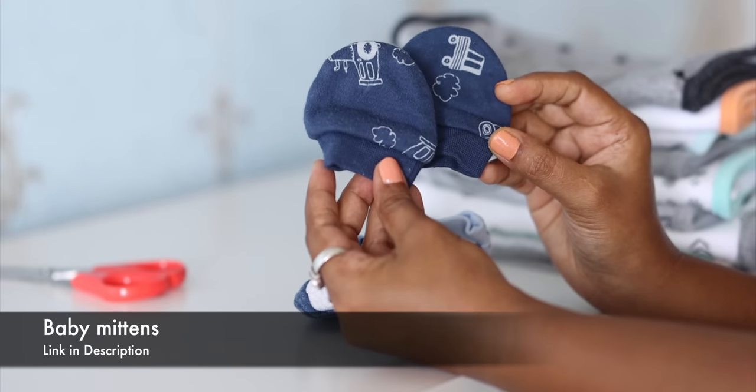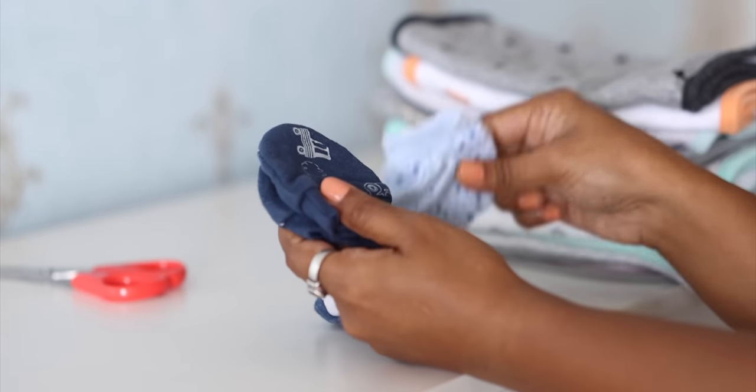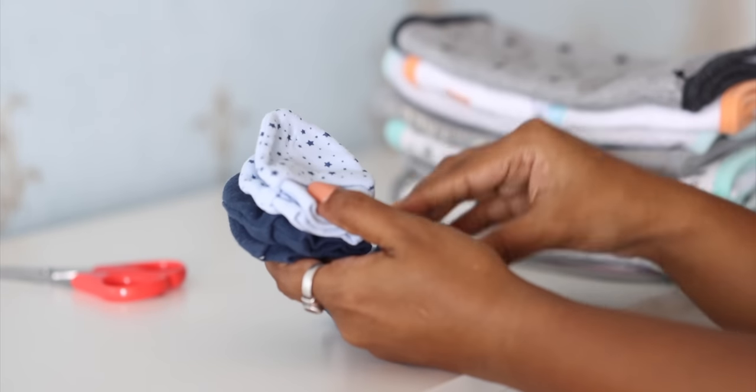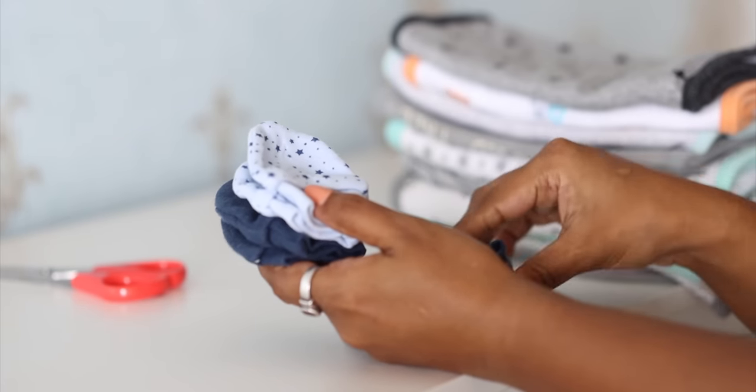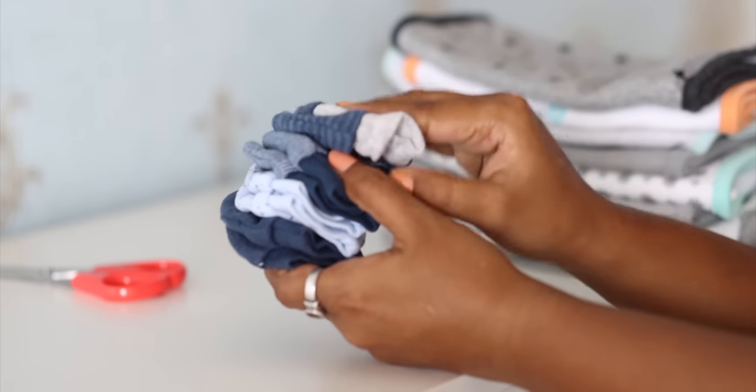I also got these mittens for the newborn since they may at times come with really sharp nails and could injure themselves. However, I haven't used them more than a week. I find them very inconvenient since they keep falling off and are quite uncomfortable too. Instead, I found it easier to cut my baby's nails after he was a week old.